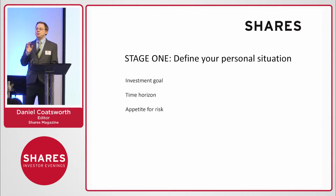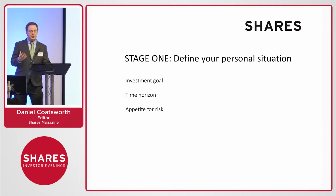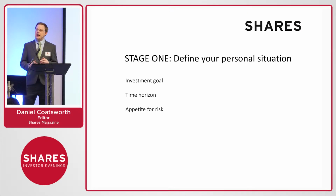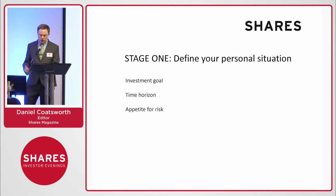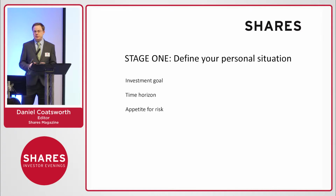But let's say you want to have a specific monetary target. Let's say you want to save up £50,000 over 10 years. You'd need to work out how much you can actually afford to put aside on a regular basis, and then work out what level of return you'd need to make every year in order to hit this goal. That can then help you work out which trusts might be suitable for you to take a further look into.